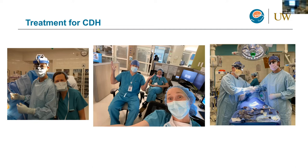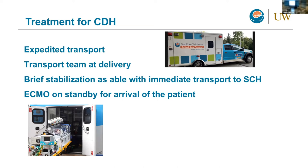The other thing that has been a big change for us is that we have moved away from non-treatment of CDH babies at UW-NICU. And so halfway through 2021, with the support of our transport team, our NICU, and our maternal fetal medicine colleagues, we were able to start doing expedited transport of these babies. So if there was a baby that we knew would be severe, we have the transport team available at the delivery time. The time is set by the maternal fetal medicine specialists, and then the baby is very briefly stabilized and brought over for ECMO as soon as possible, and it's usually under an hour. And in that way, we are able to offer ECMO to almost every baby that is born. And this has been a big shift for us.